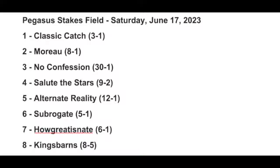Moreau is number 2. This one is a son of Speightstown, and he's 8-1 morning line. He's only run twice. He was 4th in his career debut at 6.5 furlongs at Keeneland in the spring, 4th of 12 that day. And then in his second career start, they stretched him out to a 1-turn mile. In that race, he was sitting 6th in a 10-horse field, but he was never further than a couple lengths behind. He was able to secure the lead in the stretch and kick away and win by more than 2 lengths. So that was a nice forward move second time out. Now we're going to have to see where he fits against winners.